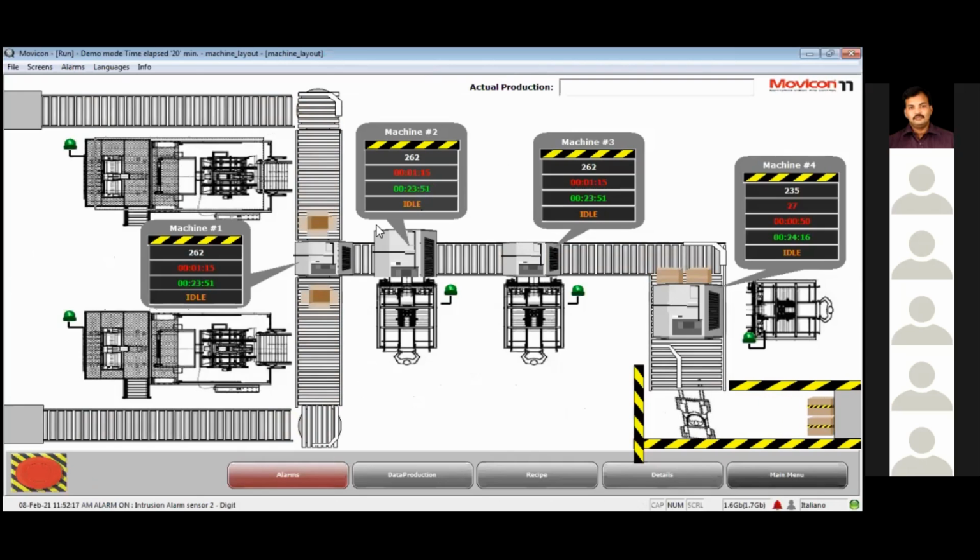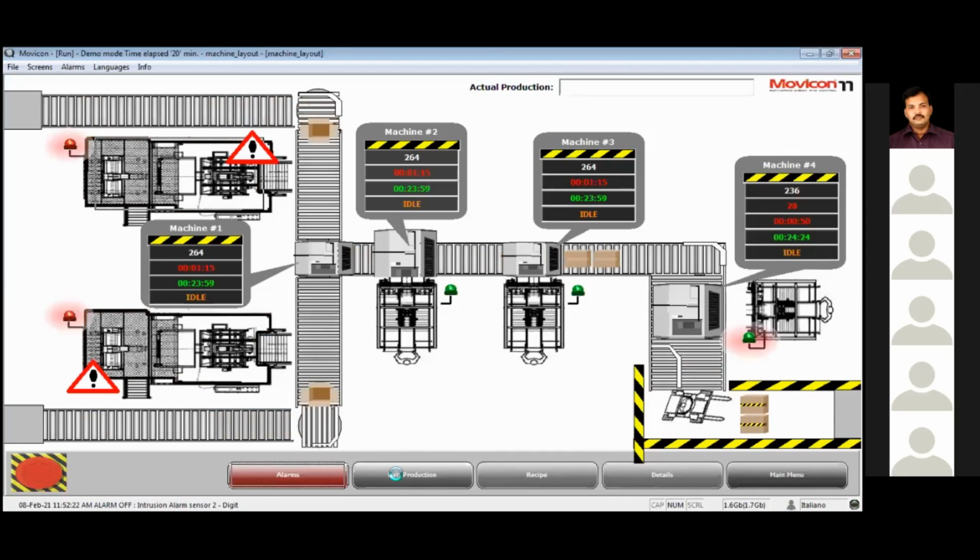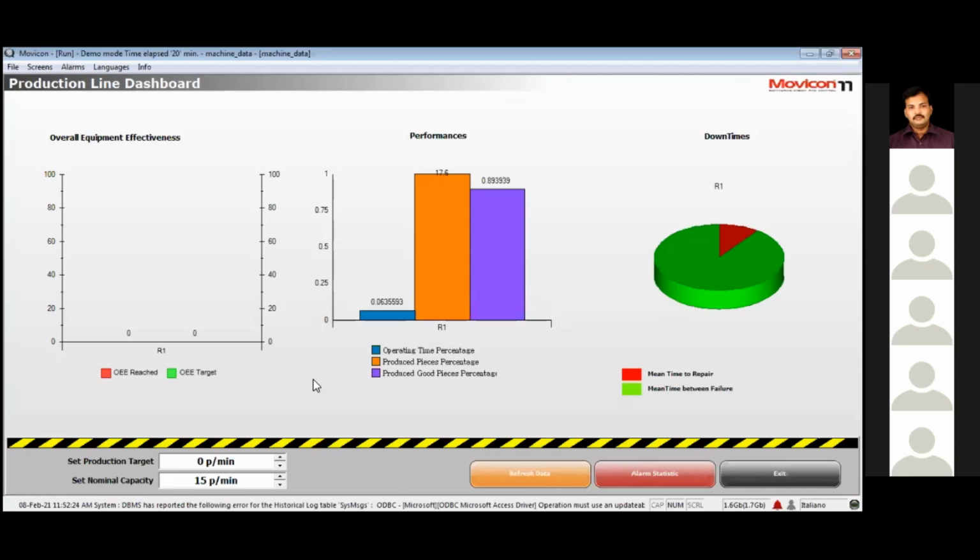Similarly, the most important thing in production companies is the data of production. By clicking this one, you can analyze my data and the performance: what the downtime is, mean time to repair, mean time between failures. Those pieces of information are collected, so meaningful information has been programmed in a proper way.